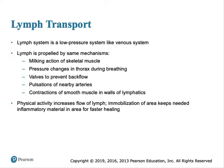All right, so the lymph itself is a low-pressure system, so think very similar to the veins, and it's propelled essentially by the same mechanisms. You have the skeletal muscles that milk or squeeze upward or downward, depending on their physical location, the lymph towards the heart. Pressure changes in the thorax during breathing can help to move the lymph. It has valves that prevent too much backflow. So like I said, the one-way bar doors that only open one way. And pulsations of nearby arteries can also help to propel the lymph forward.